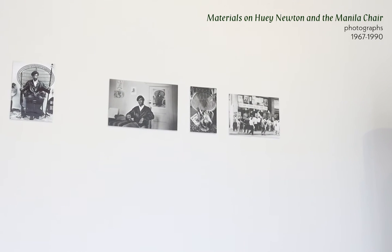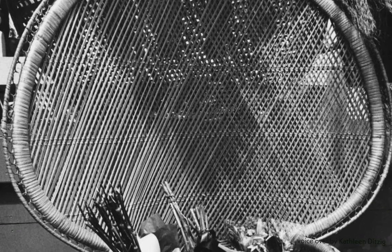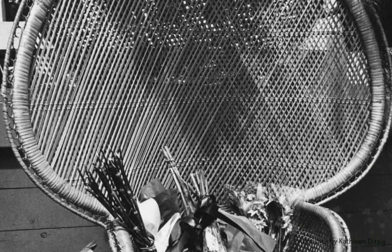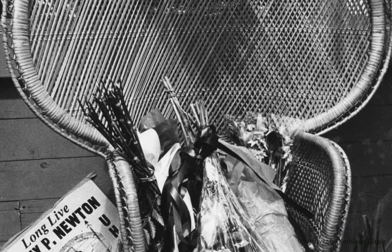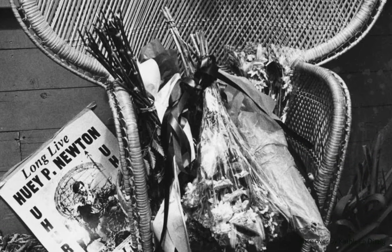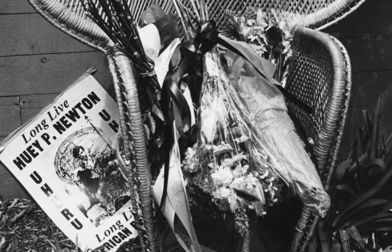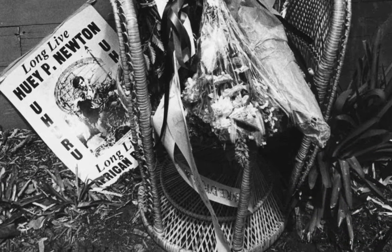The peacock chair, also known as the Manila chair, is a single-seat chair with an oversized backrest that resembles a fully fanned peacock's tail. It is made of rattan, a pliable reed harvested from a palm indigenous to the Malay world. It is woven into baskets and chairs, mostly as furniture for export. At some point, it was known as Manila, after the Philippine capital where perhaps most of rattan furniture comes from.